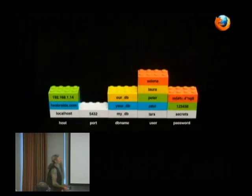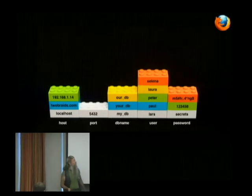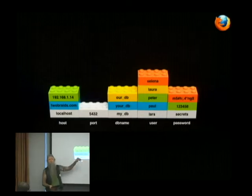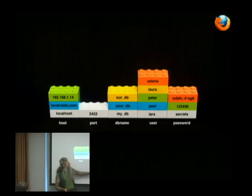So each column represents a configuration parameter. If you know Postgres, this is obviously a Postgres. Host, port, DB name, user, and password. The defaults, localhost, port, the default Postgres port. DB name, this particular library that implemented this Lego thing here, has the white things as defaults. Then when you wrote your application using this library, you put in application defaults. You changed the host to be localhost, the DB name, and the user.